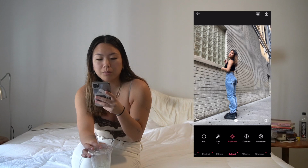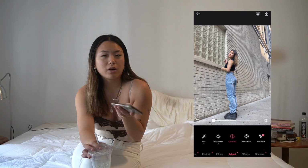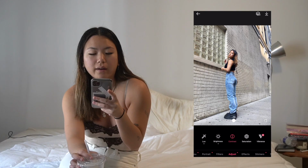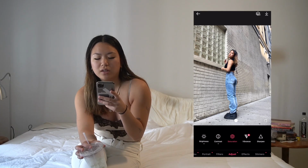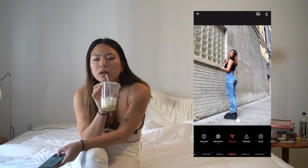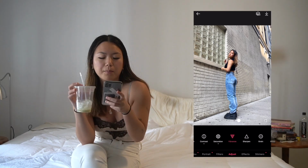I usually go for really bright. Certain photos, I'll turn down the contrast, but I feel like for this one, I'd be like, nah, let's turn up the contrast, but just a little bit. This photo is already not saturated. I'm just gonna turn it up a little bit. I kind of like vibrance better than I like saturation. Turn it up a little bit. Wow, there goes that matcha.